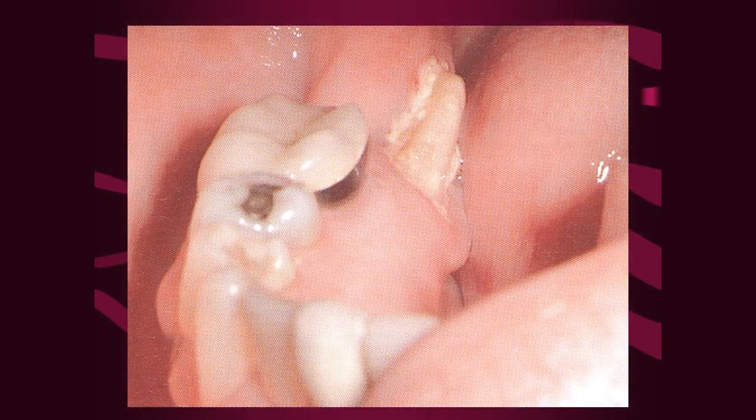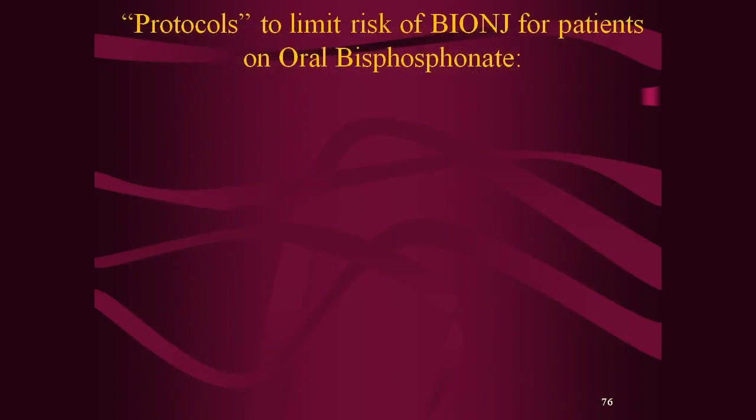So, very common, right, that area right here, and there's that exposed bone right in that area. This is a patient who was taking oral bisphosphonates. I don't remember, I think it was Fosamax or Boniva, for several years, about 5 to 7 years. They've been on it for a while. So are these hard and fast rules? No, but these are protocols that are suggested by the AAOMS.